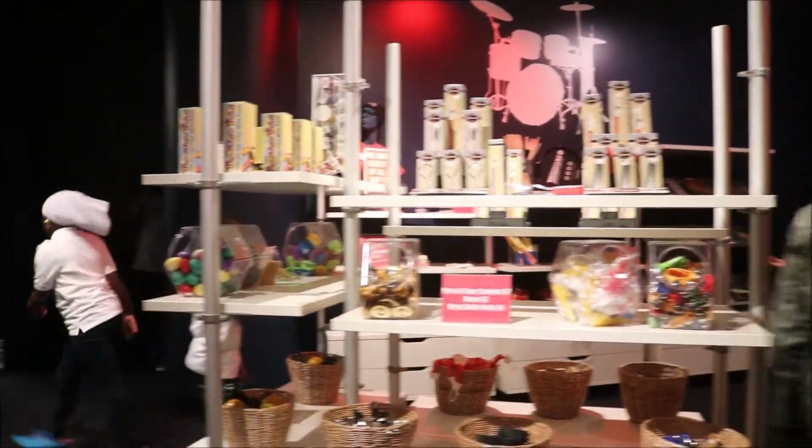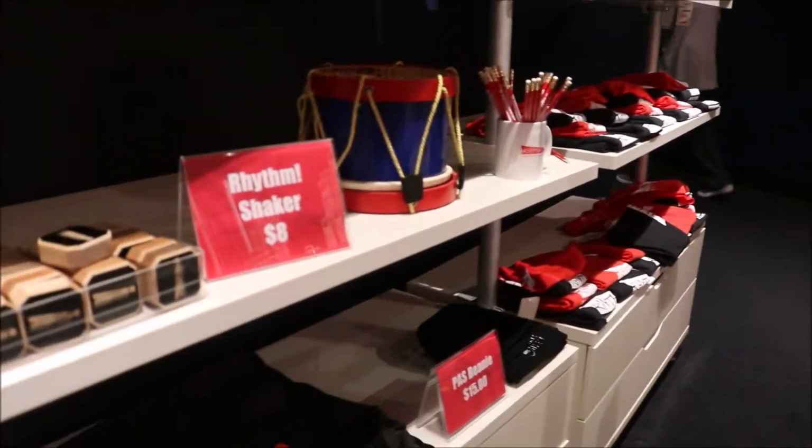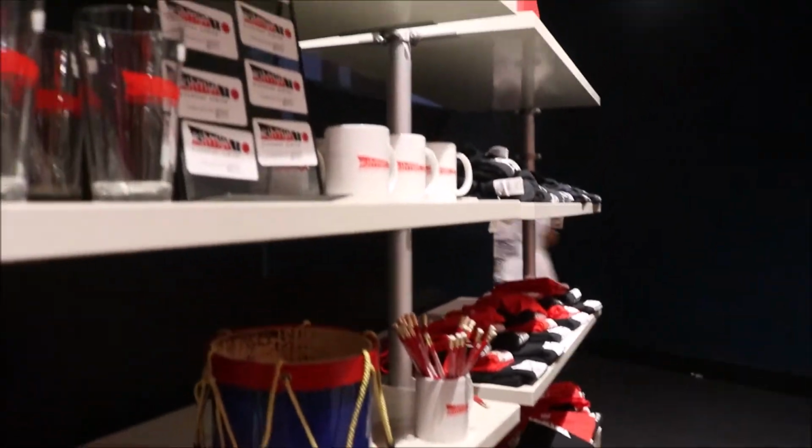Seems to be a little pricey, but definitely a wonderful gift shop. So if you happen to be here, stop by, pick up something.